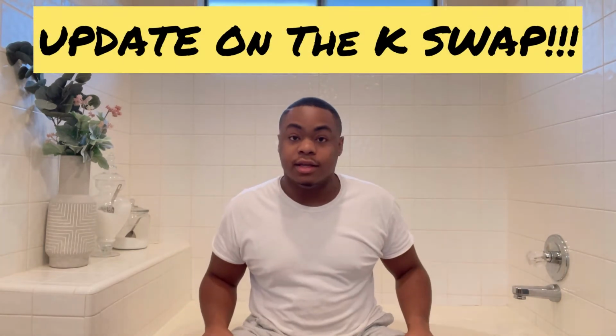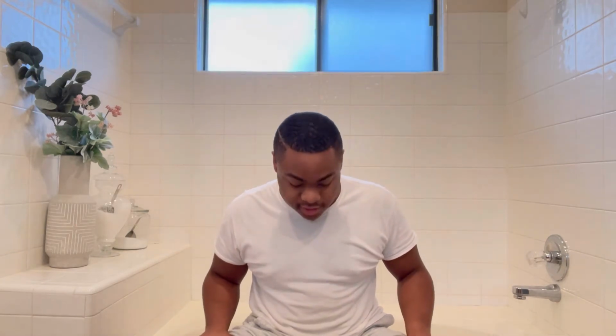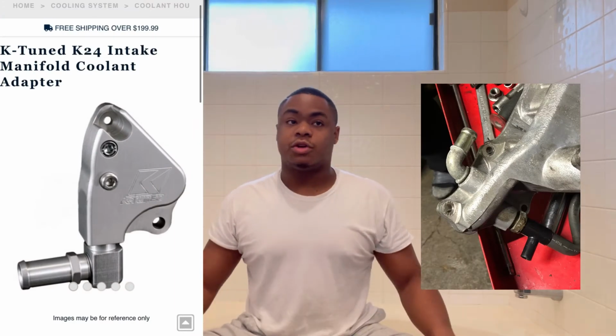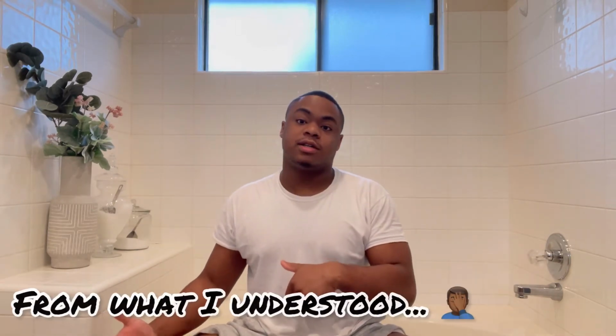Update on the K-swap, motor swap. Oh my goodness. There's something else that came up, and that is an intake manifold adapter. As Felipe was pulling the engine apart, he noticed I was gonna need one, because he had to pull the manifold from the A3 engine to the K24. He has stumbled across a few problems during it, as y'all seen, because I haven't posted a video of the build being complete.